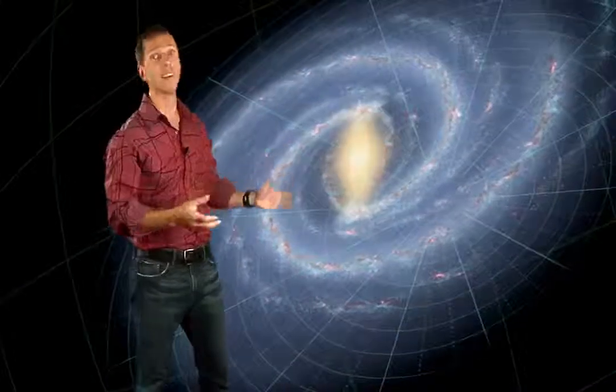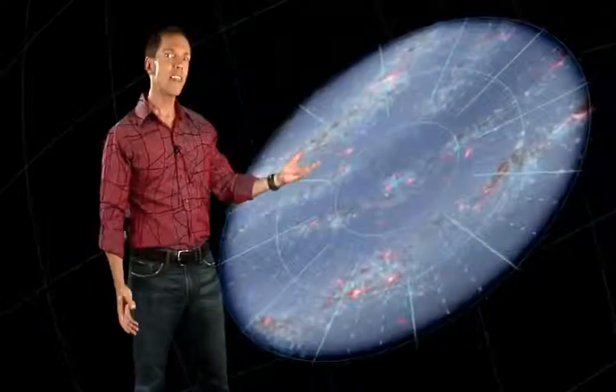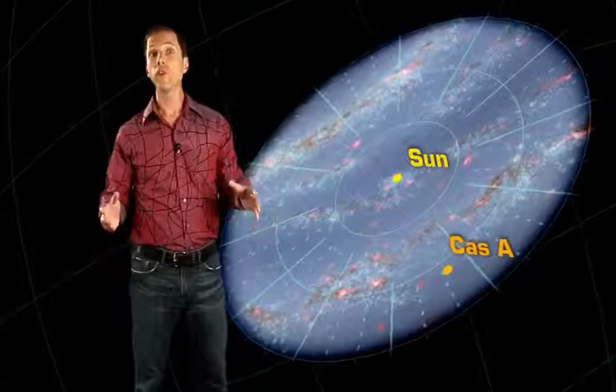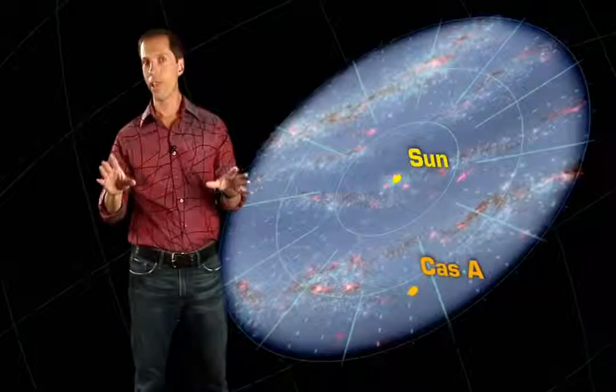To get what's happening, we have to remember that light is fast. But in such a huge galaxy, it still takes a while for it to get anywhere. Cas A is 11,000 light years away, which means that we're seeing it today the way it was 11,000 years ago. But that's only part of the story.